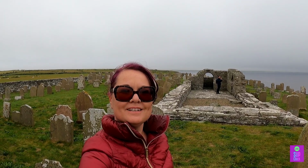This wee kirk was built by a Norseman called Halfridi Thorkelson. What an awesome name that is. So it was built almost 900 years ago, so 1140, and it's amazing to think that there's even this much of it still remaining.